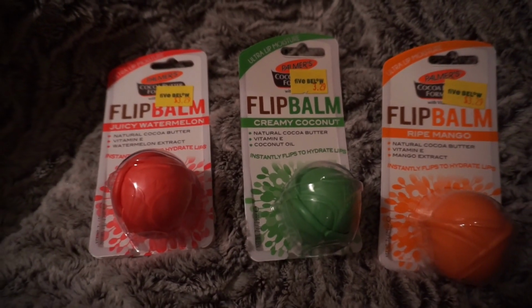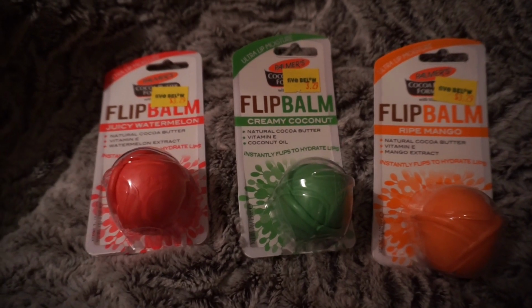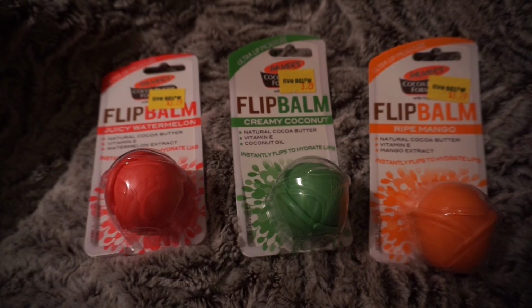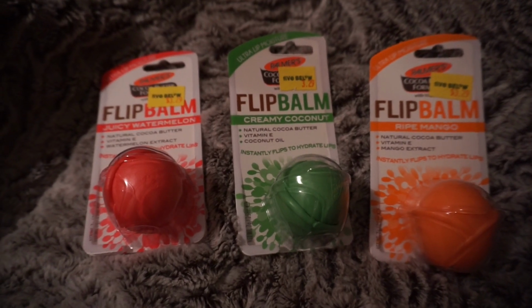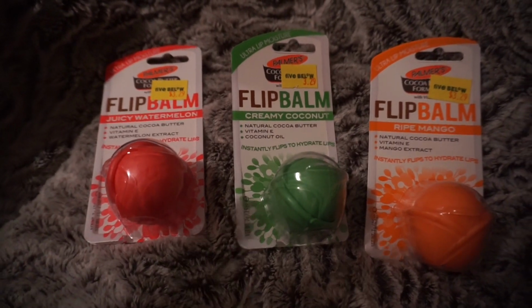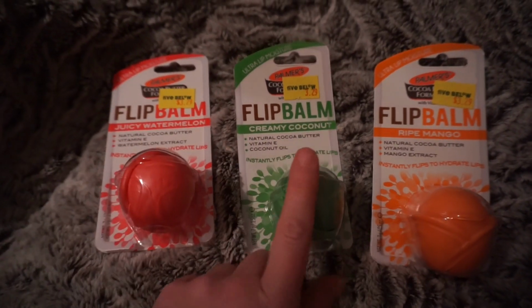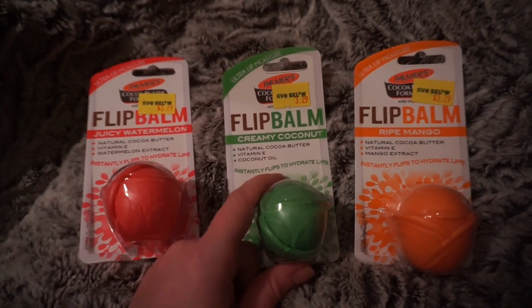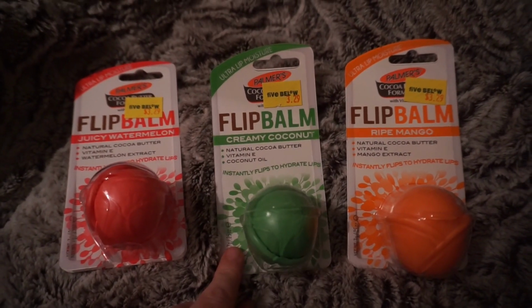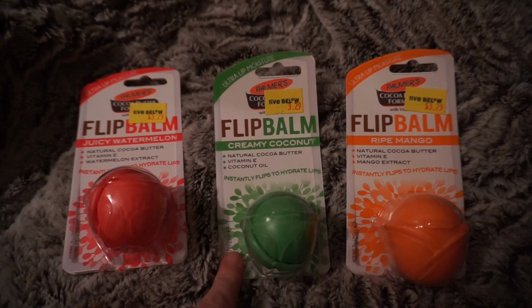My first impression is they have nice scents. They are each pretty true to scent, and you also do get the cocoa butter scent. So if you are not crazy about cocoa butter in any way, you might not like these. The most cocoa butter-ish one is the coconut. You do actually get a flavor of coconut, but you do also get the cocoa butter.